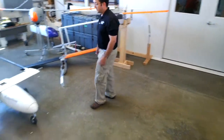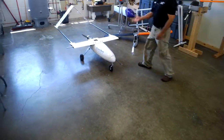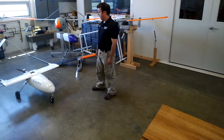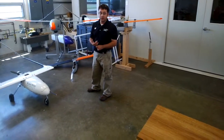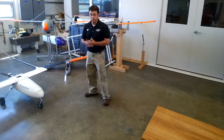Another aircraft they can get time on is this. The wingtips are off right now, but this is the Penguin B. And it's our workhorse payload platform. It's got an endurance of about 6 hours. And all of our aircraft are capable of auto takeoff and auto landing, so there's no radio control flying it, providing nothing goes wrong.